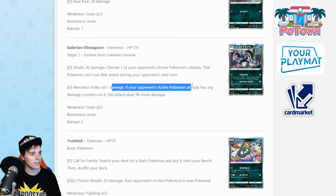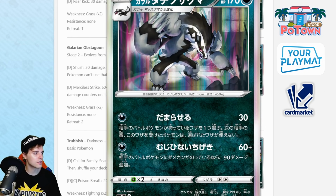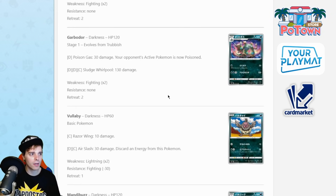60 damage if your opponent's Active Pokemon already has damage counters. 150 for 1 energy. With Galarian you can use the other Galarian Zigzagoons from Sword and Shield. That means 1 energy, 150, knocking out Dragapults, knocking out Shadow Riders. I can get along with this. It's a clunky Stage 2 rogue deck, but I'm definitely gonna be trying this out. It's not too bad. 1 energy, man.